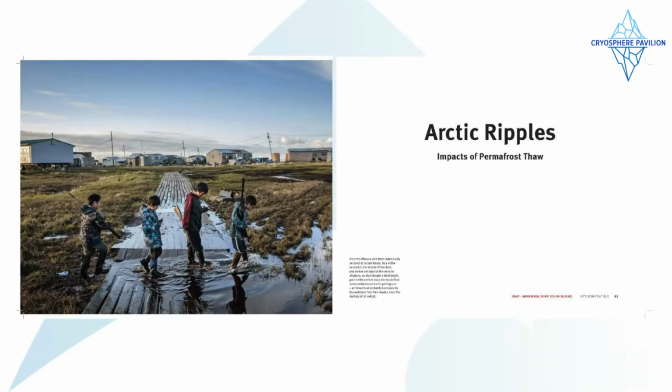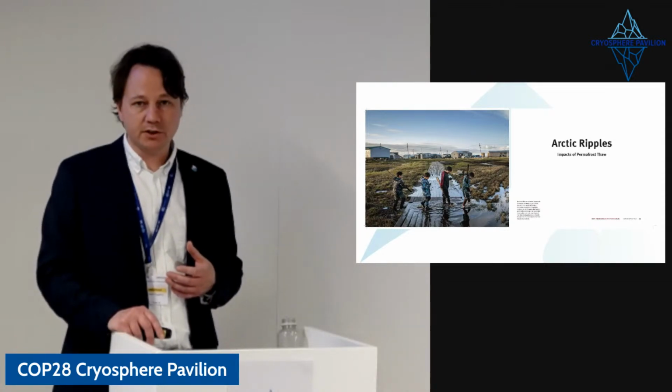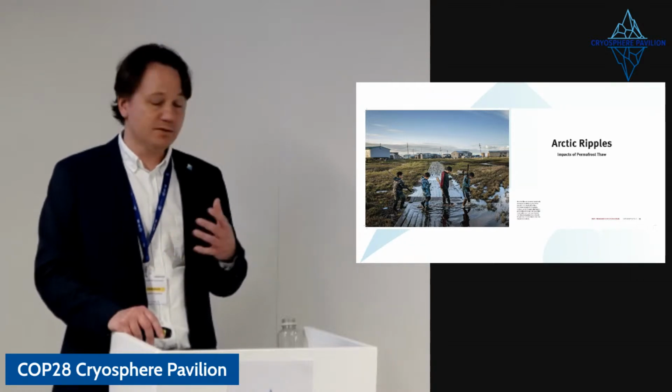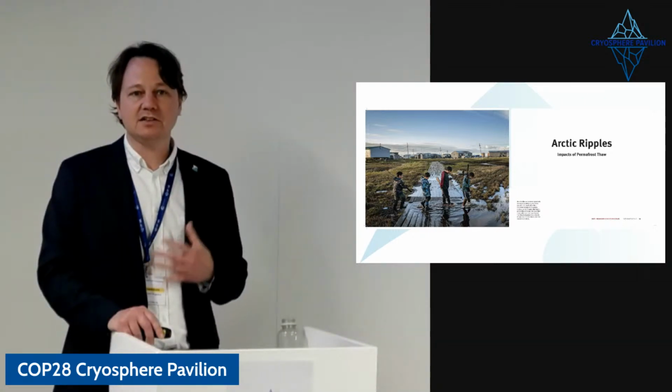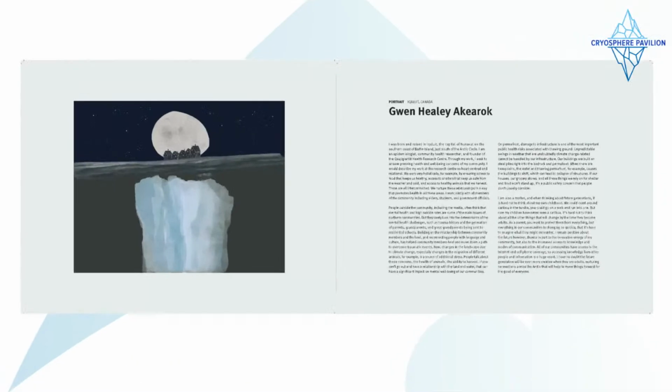Another example is a spread that gives information about permafrost thaw occurring, in this case, in a community in North America, including fantastic photographs of the inhabitants of that area. And then the next spread contains more information and in-depth portraits of what is happening in this community. There are also portraits, in this case, of an artist working to communicate permafrost and the effects of permafrost thaw on indigenous communities and the Arctic in other ways than through maps. So there's a portrait and information about this.